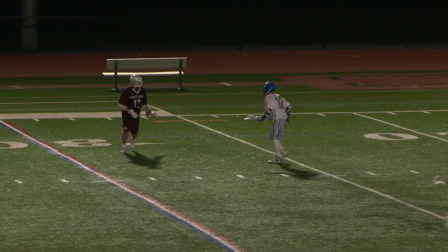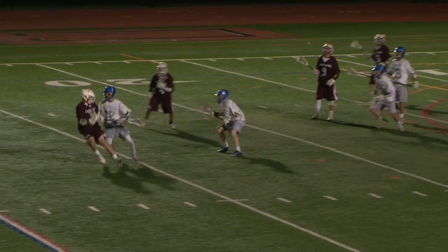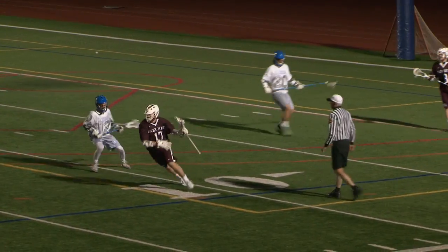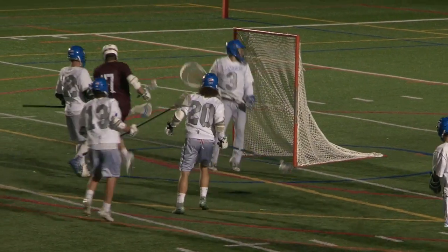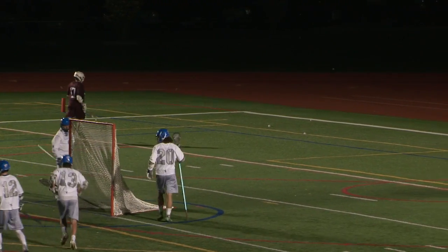Waterford has 2 of their offensive midfielders trapped right now on defense. McCoy gets a seam, tries to spin, goes right, looking for space. Nothing there. Nice job by Waterford. Boy, he was looking to cut one loose, Casey, right there, from the top of the key. Oh, defender falls down for Waterford. McCoy wide open in front, and he misfires high.